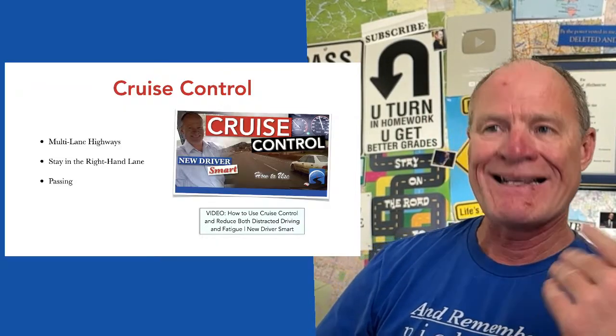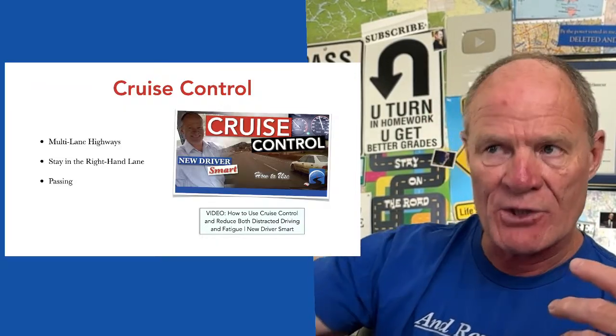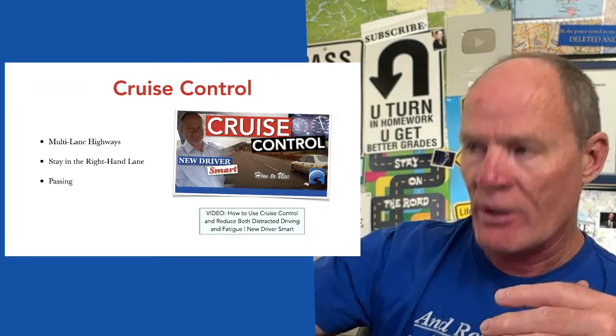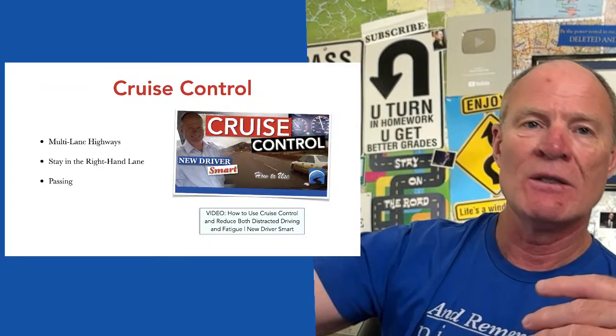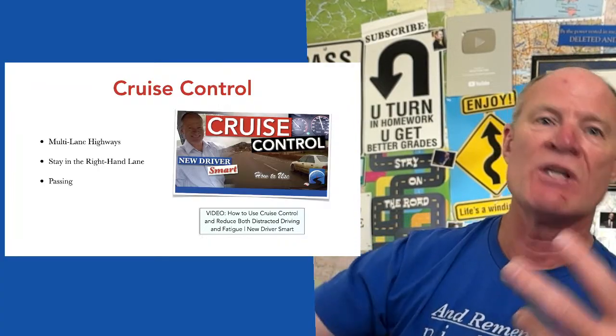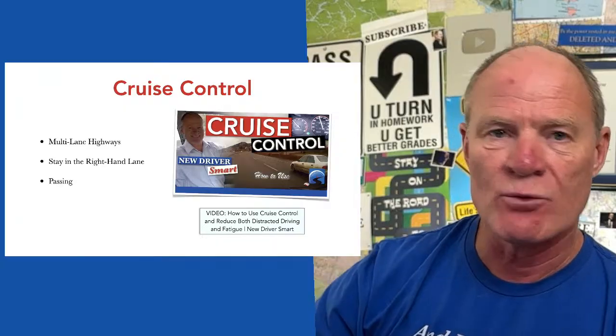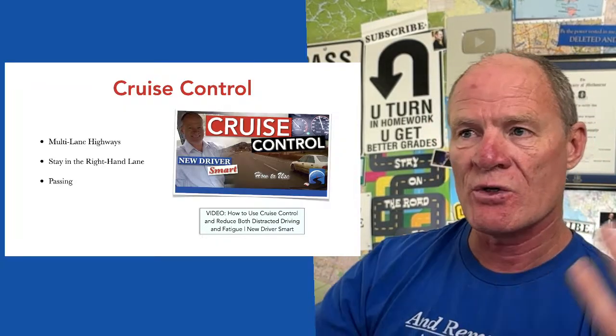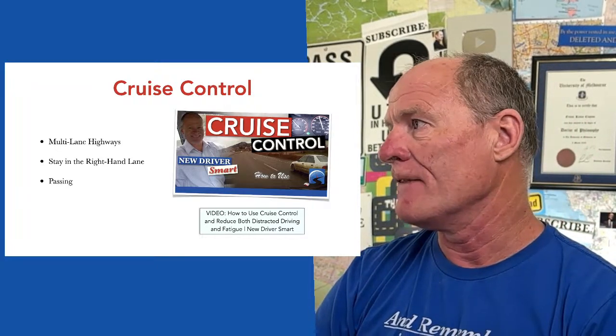So again, as I said, look at the video here. I show you how to go through the cruise control, and then look at the video that Corey put up, and then go out and practice using your cruise control. And you can even use it on a road that doesn't have too much traffic on it, and you can practice using your cruise control and getting comfortable with it.